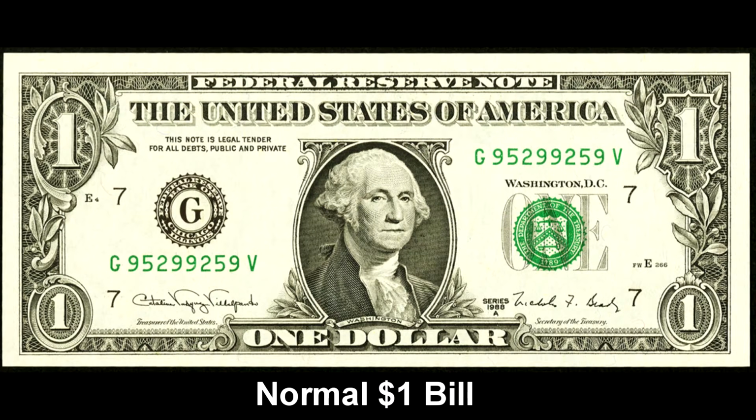Now, in a normal issued, even today, you'll see these notes, they have these things called plate positions. At the bottom right-hand side of the note and the top left area, you'll see it says FW, and then a bigger E, and then a number after it. The FW means Fort Worth. That is where this bill was printed, in Fort Worth, Texas.